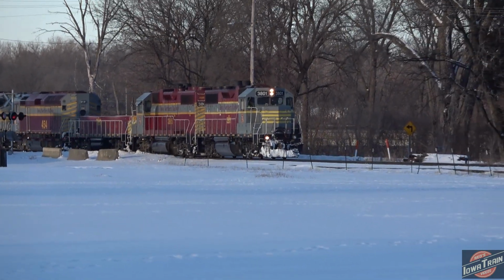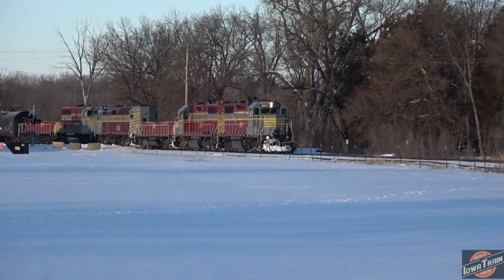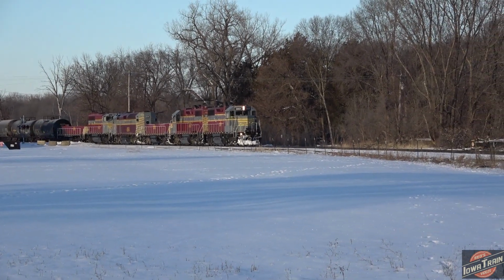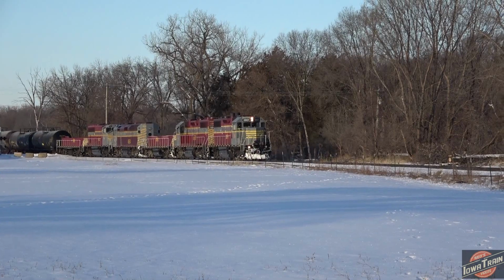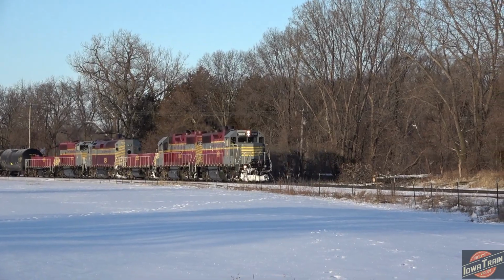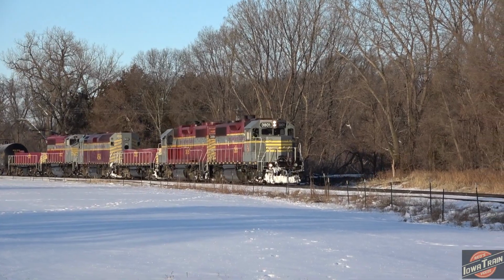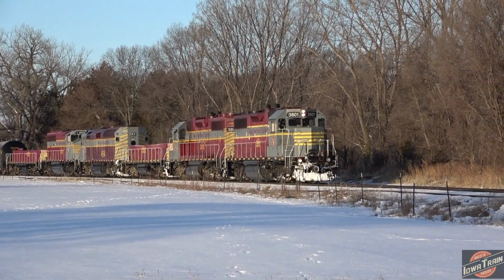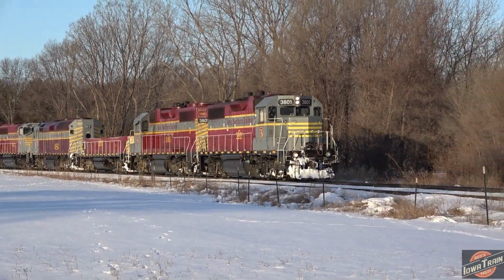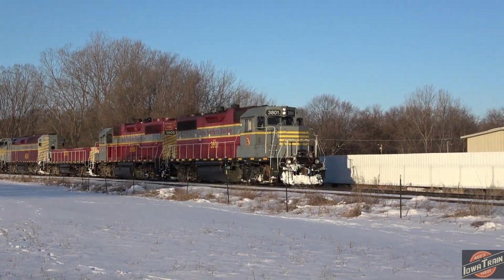Working Waterloo today. Sounds like he's heading to West Waterloo, and he's going to need the signal a couple of times, I heard the dispatcher say. It's a Sunday morning here, and we got a really nice view, some nice power on the Iowa Northern. We got slugs. It's a good shot. Yeah, beautiful morning shot of the Iowa Northern.